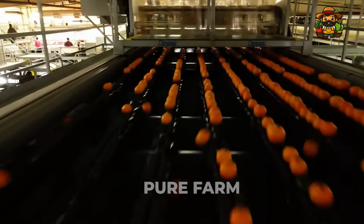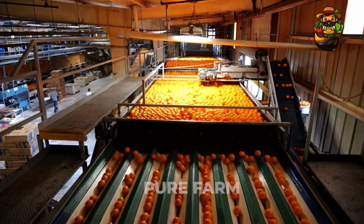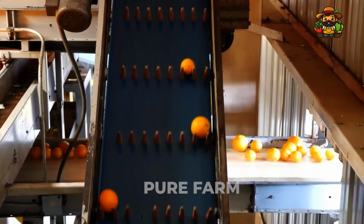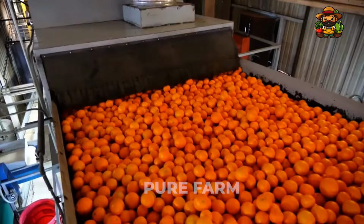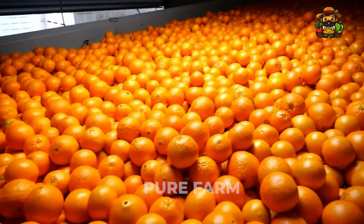Once dried, the oranges pass through a secondary set of brushes with softer bristles. This last round buffs the fruit's skin to remove any last remnants of dirt or residue, giving the oranges a pristine look before they're inspected once more.